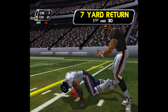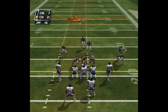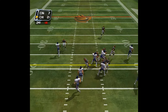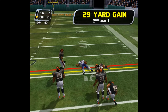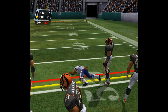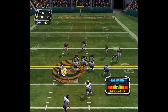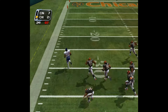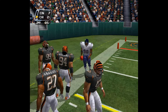Ball at the 21. First and 30. Blue! Blue! Set! Hut! Hut! That's a roll! Absolutely a ridiculous catch! And they have got to be feeling it now. Check that short. Line up for the field goal. He's at the 30, the 20. Oh, that was a beautiful play.